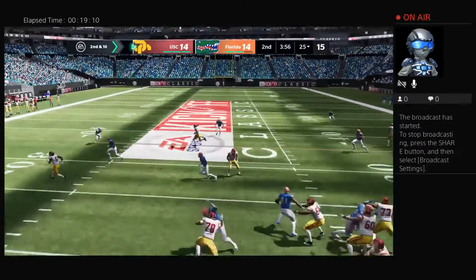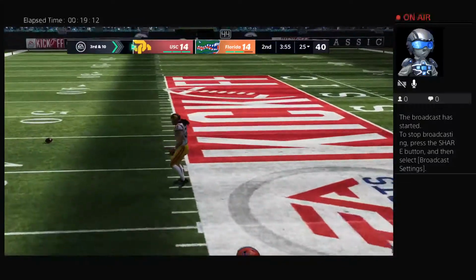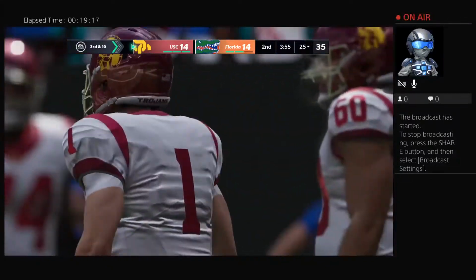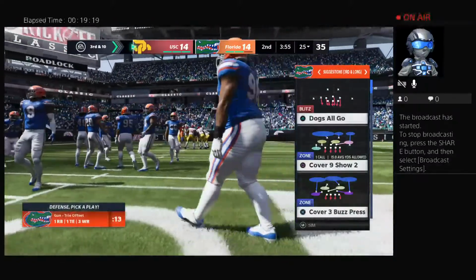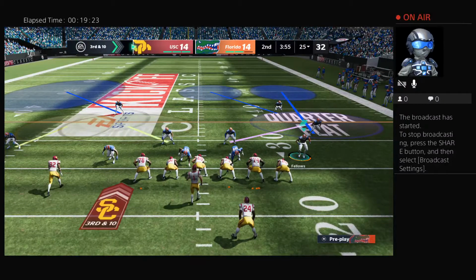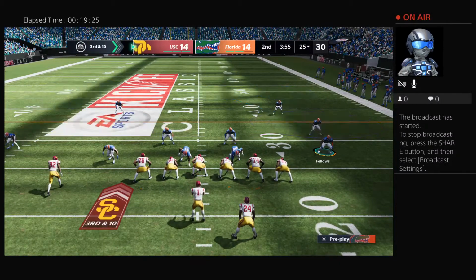Looking to throw on 2nd down. Flynn throwing over the middle, but it's incomplete. Cooper was the intended target, and it's 3rd down. A lot of times it's that first read that you have. Maybe you get it pre-snap, and he locked in on his target, but he was covered quite well.